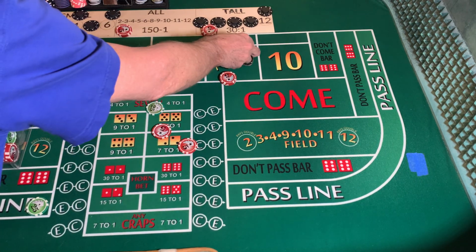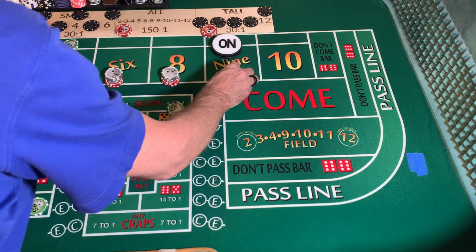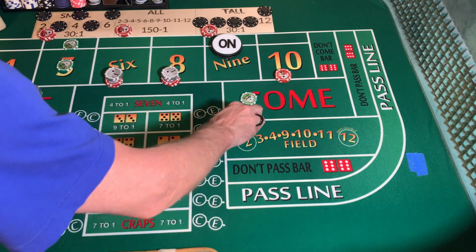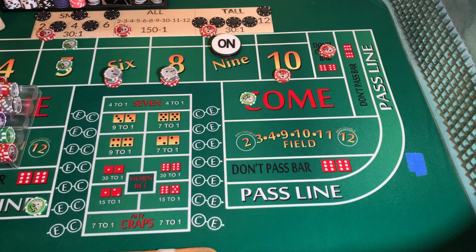Puck goes to the nine. We're going to take the money from the nine, put it on the 10. We're going to $25 come, $15 don't come. If I'm off a couple dollars, don't give me grief. It's not going to make a difference in the long run. 3, 2, 1, 3, dice out.